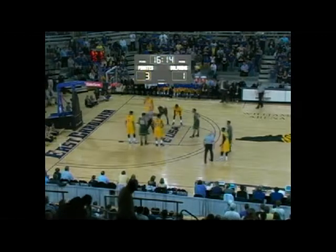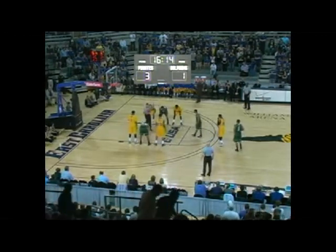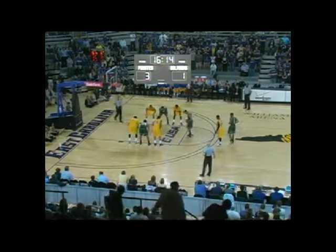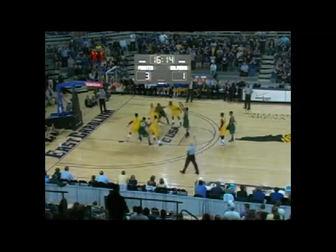He came in off the bench. He's a 5'10 freshman from Atlanta. Played at Mays High School. They won the state championship in the 4A division. He was a first-team All-State player. He averaged 25 points a game his senior year.